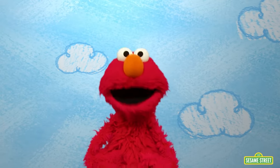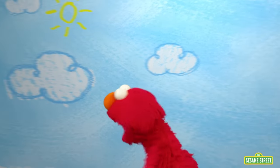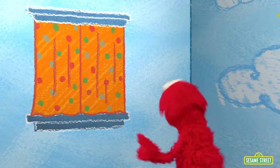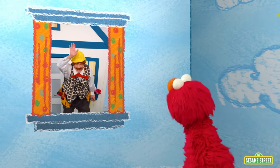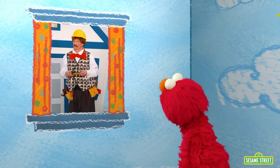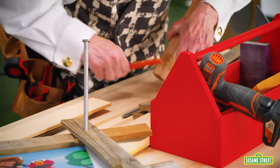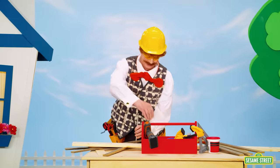Oh, and that makes Elmo wonder even more. Does Mr. Noodle know how to build things? Oh, let's ask him. Does Mr. Noodle know how to build things? He do. Hey, Mr. Noodle's gonna build something right now. He wants to nail those pieces of wood together. What do you use to nail pieces of wood together?